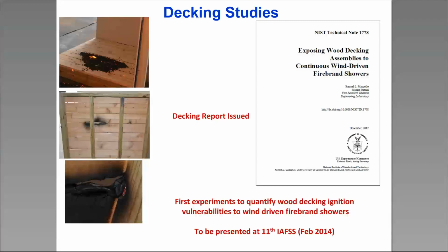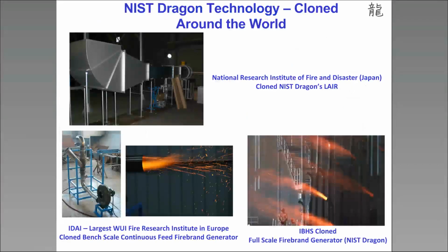We also had a workshop in California before doing these experiments to get input from decking experts on what type of deck assemblies we should test. One thing I'll mention is that we installed it in a corner, but we put non-combustible gypsum board there because this first series of experiments wanted to look at only the ignition of the deck. The next series of experiments looks at what happens to the wall once the deck is ignited. Is it easy to cause ignition of the wall itself? So the idea is how the fire spreads from the deck to the wall.